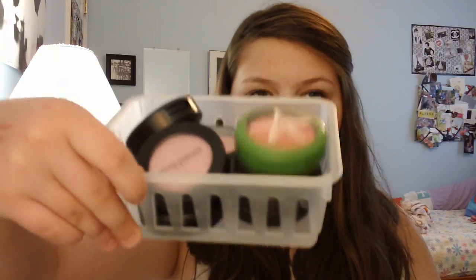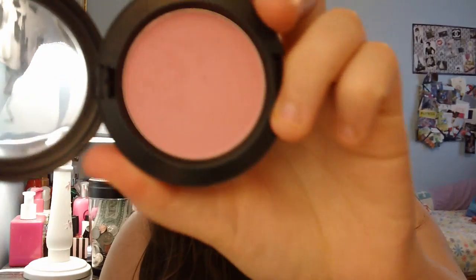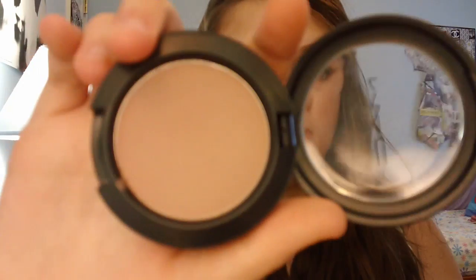Okay, and then in the back small bin, I've got a lot of MAC blushes in here. I have Trace Gold, which is a sheer tone shimmer blush. It's very bronzy. I have Well Dressed, which is a very light baby pink. It's a satin finish from MAC. I love this color, but it doesn't have very much pigmentation. Then I have Personal Style, which is one of the beauty powder blushes. It's kind of like a brown. I don't wear that one too often. It was the first MAC blush that I got.